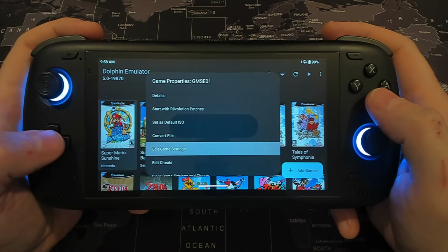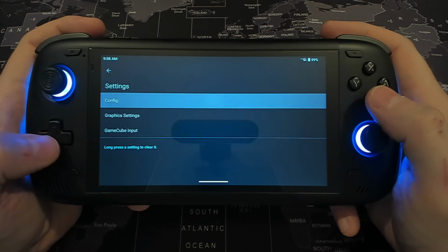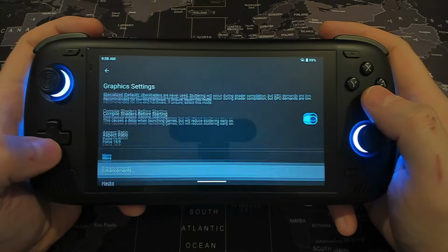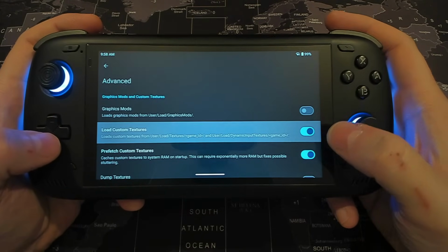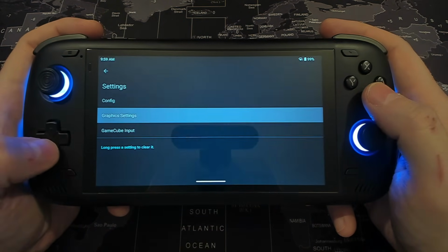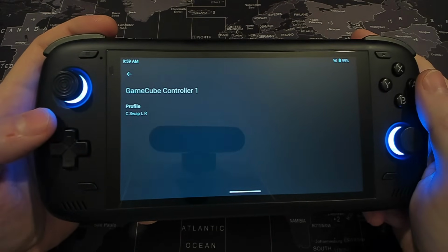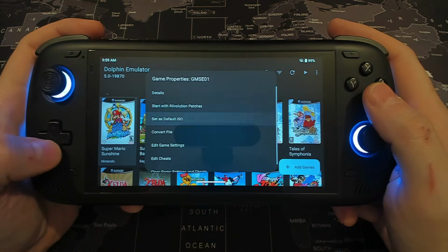We can go into per game settings. You can just hold the button or long press it. And inside here, I'm going to be changing the settings so that I can actually load the custom textures I'm going to be using. So something I really liked about the Odin, and I was excited to do it, was that someone has modded the games to have custom textures, so they're high res, high definition textures, and they take about a gig each for each game if you want the 1080p textures. So you can install those.